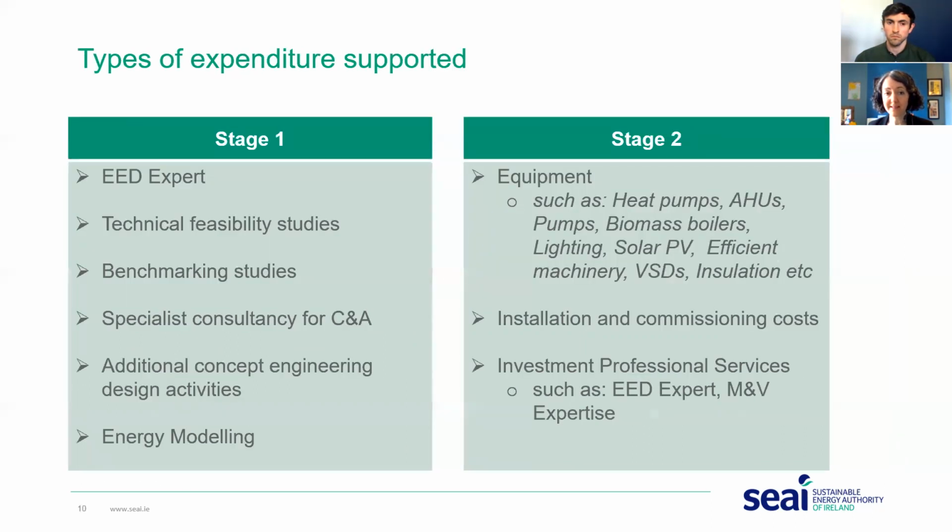This slide gives an overview of the types of expenditure that can be supported. At stage 1, we would generally see energy efficient design expert fees, but depending on the type of project, there may be other types of professional fees too. At stage 2, we've included some examples here of the types of equipment that have been supported to date, but generally any opportunities that will deliver energy savings are eligible, along with the associated installation costs and professional services.